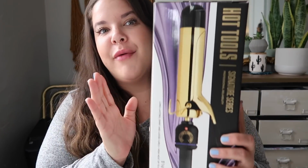So I figured something like this, a good old fashioned curling iron, would really help me put a little bit more fancy into my hair. I got the 1.5-inch barrel and it's from Hot Tools, which is a brand I've definitely heard of before. So I'm really excited to try this out and I'll let y'all know how it goes.